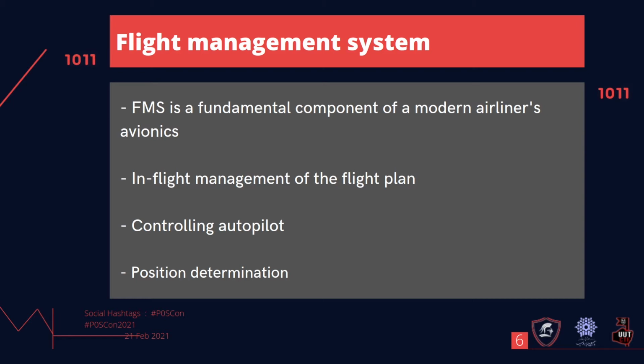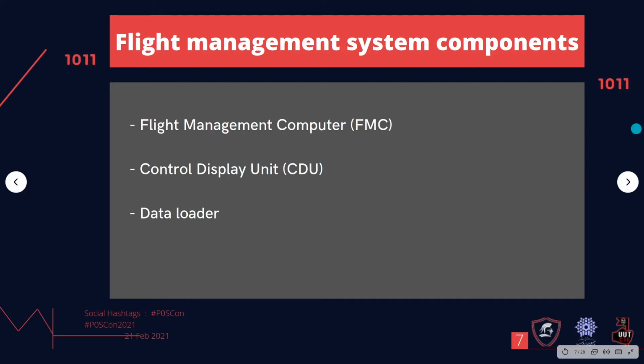A primary function of the FMS is in-flight management of the flight plan. Using various sensors to determine the aircraft position, the FMS can guide the plane along the flight plan. The FMS will allow the airplane to hook up the autopilot and maintain the heading within a few feet.